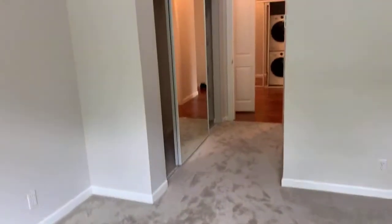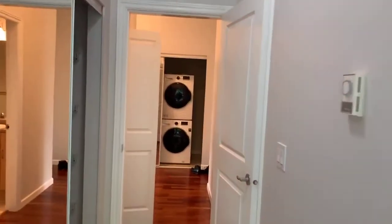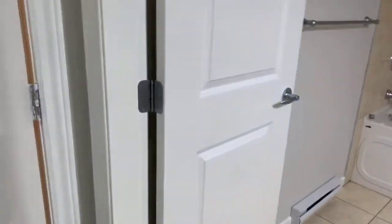Right? And again, this is the master bedroom, the biggest of the 3 bedrooms. A 3-bedroom place, 1,185 square feet. I'm going to just walk back here to the ensuite bathroom.